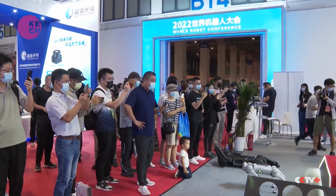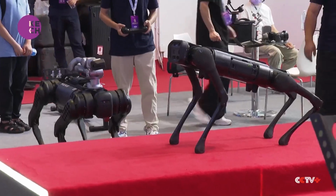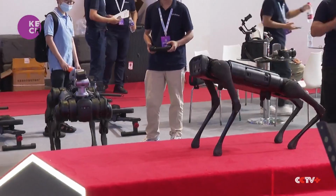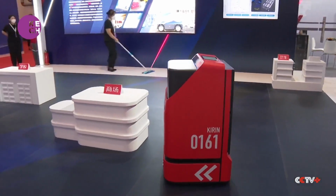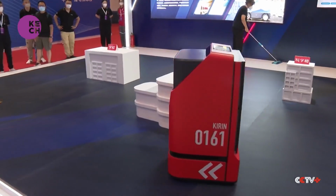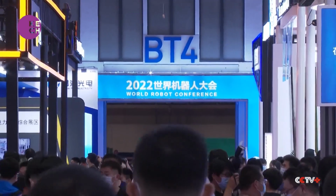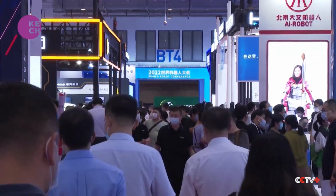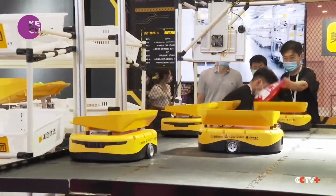In addition to medical robots, more than 500 robotic products from over 130 companies will be displayed at this year's conference, ranging from robotic dogs and logistics robots to manufacturing robots, and so on. More than 300 scientists, as well as representatives from international organizations and companies from China and abroad, are taking part in the 4-day event, both online and in person. A report on the development of China's robotic industry is also expected to be released.